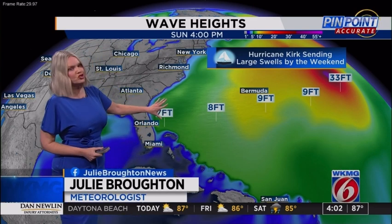rest of our weekend. You know, I was out at Melbourne Beach today for a shoot and was looking at the surf, and it really is just churned up out there. So do make sure you swim near a lifeguard.